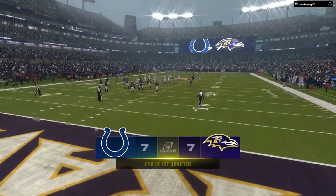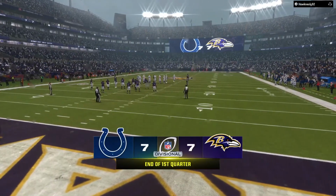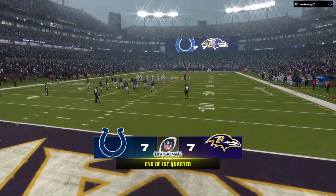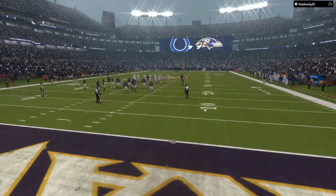These two teams all tied after one, with the score tied 7-7. Start of the second quarter, and it's the Colts in possession as they've got it with a third down coming up.